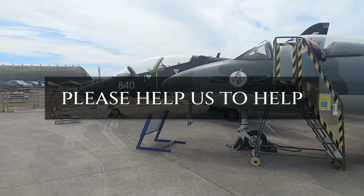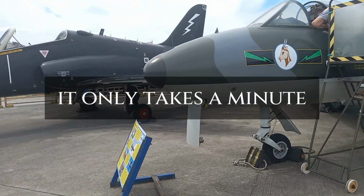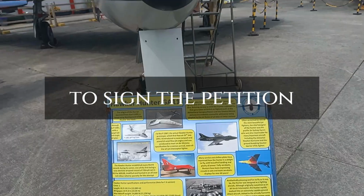What is this one? I think I know what it is. Yeah, it is a Hawker Hunter GA11. 811, sorry. There you go.